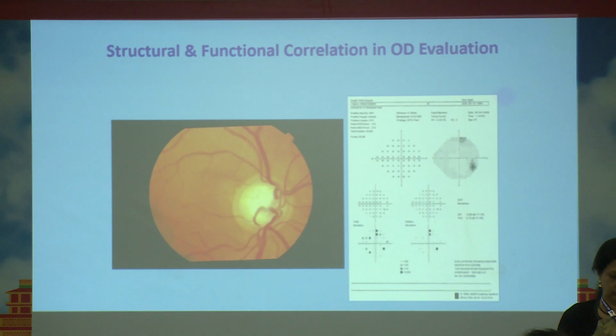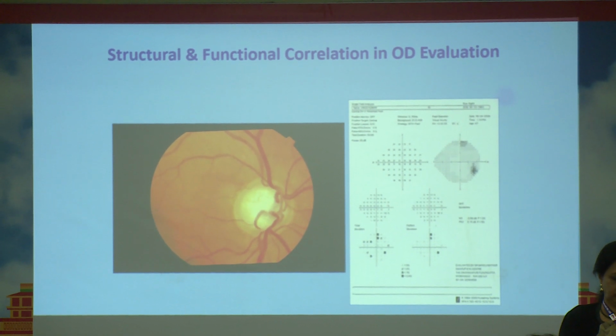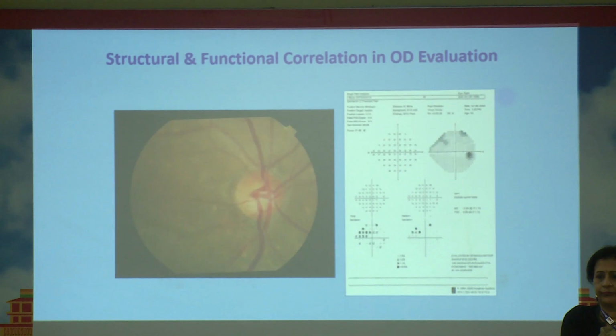And now the structural and functional correlation. Basically, I told you the size of the optic disc. Here you see a large disc with a large cup. 3 decades back this would have been a glaucoma case, no longer anymore, because the health of the neuroretinal rim is good and the visual field is normal.